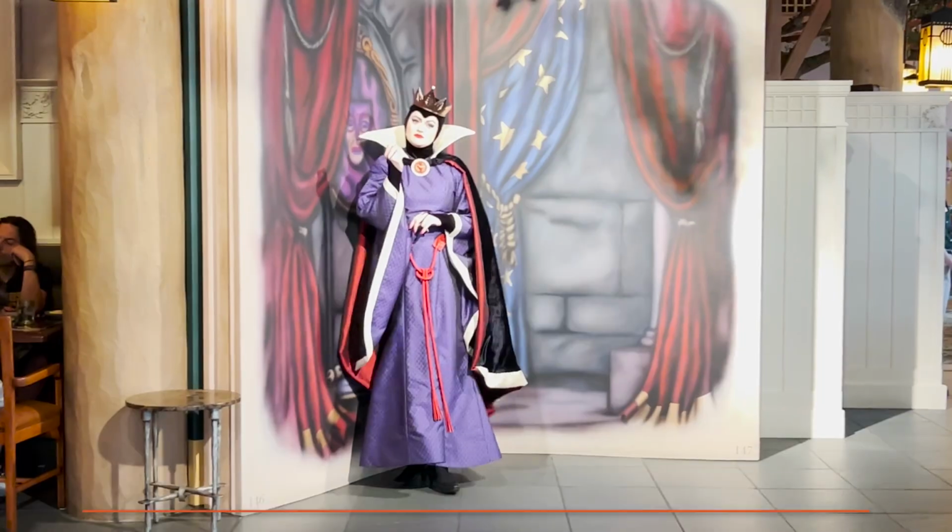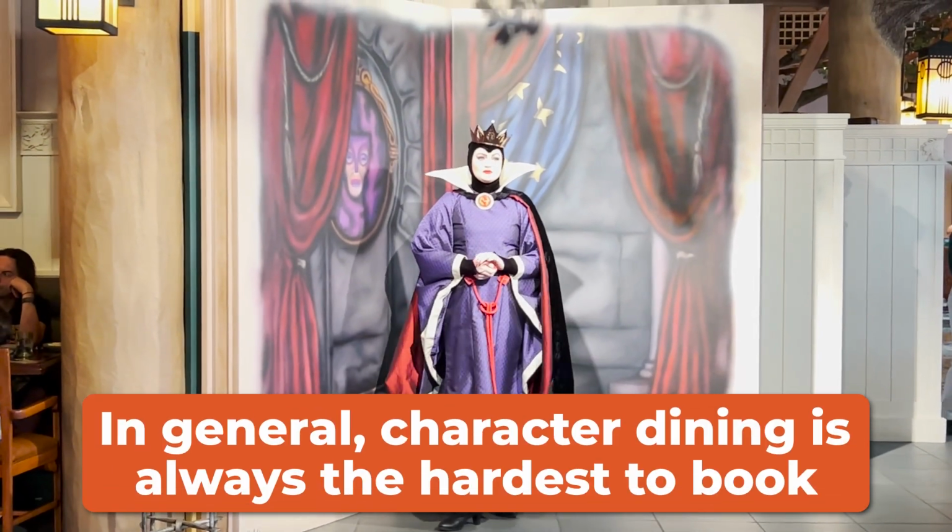Now you might say, how do I know which ones are the most difficult? Character meals are generally going to be at the top of the list, all of them. They are the most competitive of the dining reservations. There are a few others that are competitive as well, such as Space 220. Those would be at the top of your list and the first ones that you book, while the other ones can float more towards the bottom.